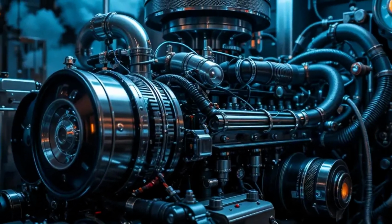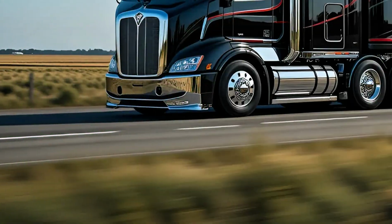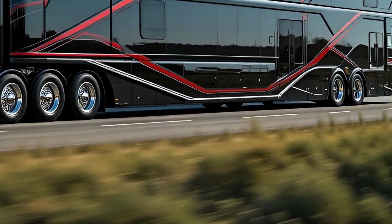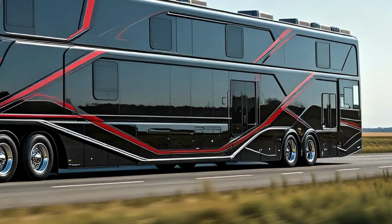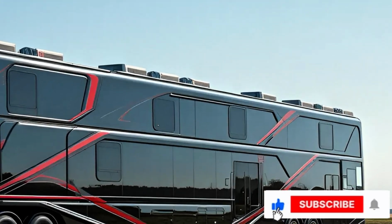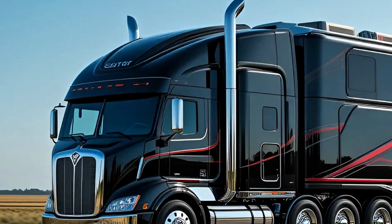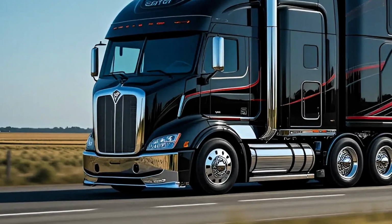Ever seen something rolling down the interstate and thought, that's not a motorhome, it's a damn freight train? That was my exact reaction the moment I spotted the 2026 Kenworth T2000 motorhome coming straight at me. This isn't just RV luxury, it's industrial-grade power on wheels.